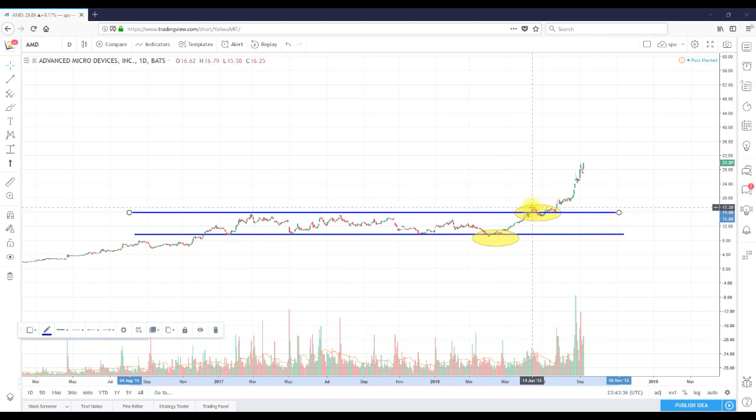The stock popped up, and this is where sometimes it's really good to review your trades. Even though I've been trading for like 15 years, I still review my trades. Sometimes I review individual trades, sometimes the trades that I provide to my members on a weekly basis, on a monthly basis, on a yearly basis. It's super important to analyze your performance at any rate.